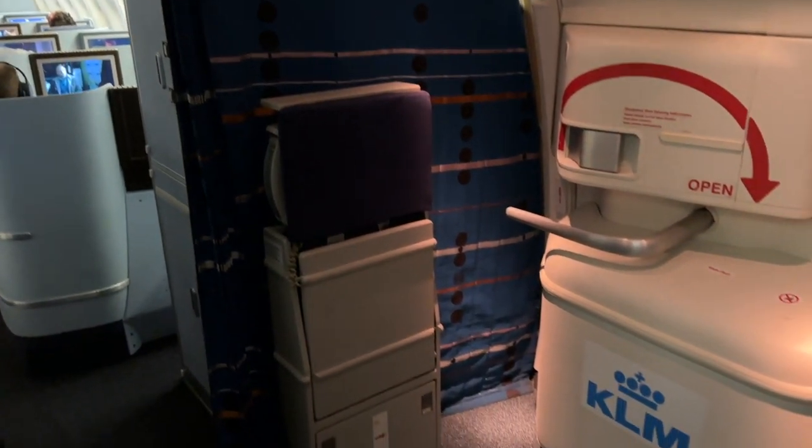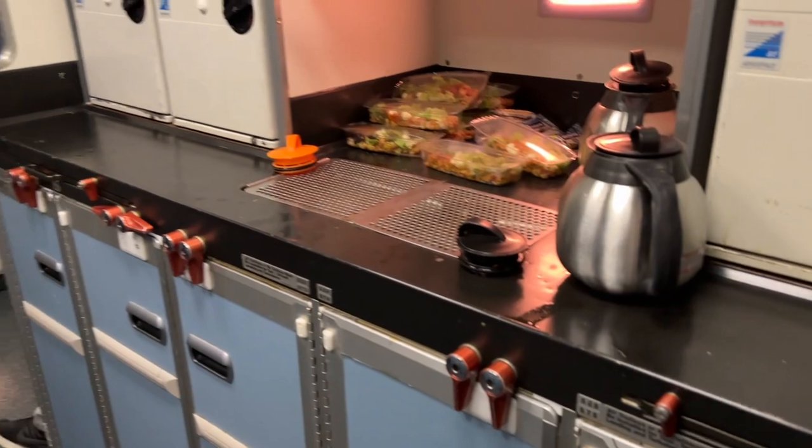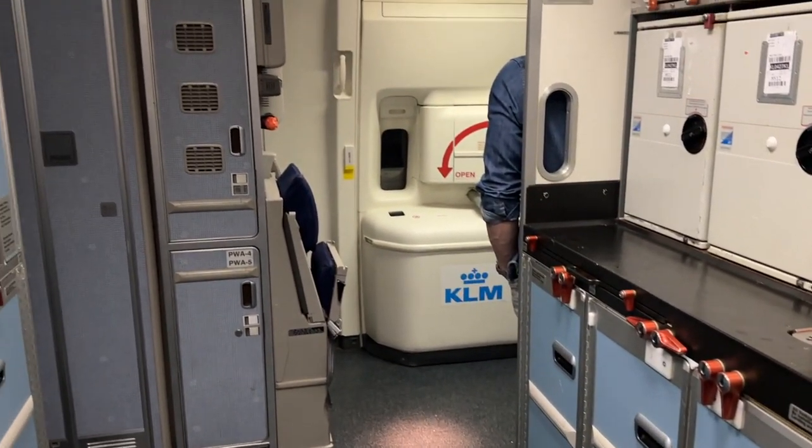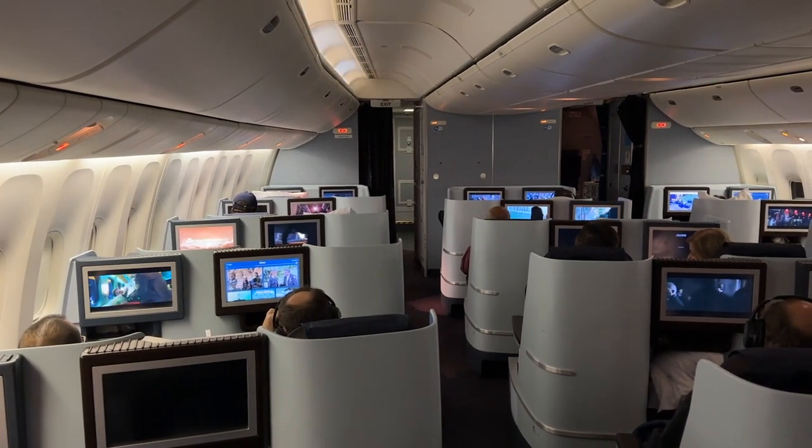The galley here between the front and aft sections of business class is a nice place to come hang out and stretch out. They had little snacks here throughout the flight, and one of the three restrooms for business class was located in this galley.